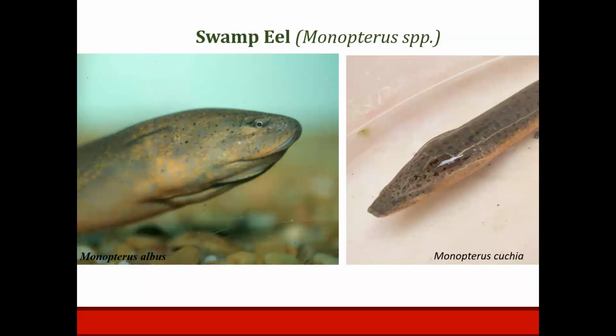So the next species is the swamp eel. This might be new to many of you on the line who have worked with SLELO before. We haven't really talked much about this. The swamp eels are identified by their absence of pectoral fins. They don't have any limbs at all. And they have a single V-shaped gill opening. So that is the main way that you can identify them.